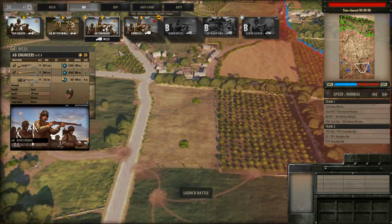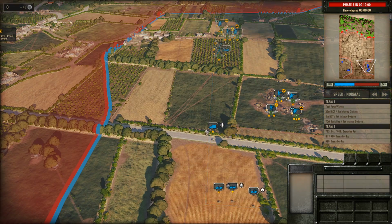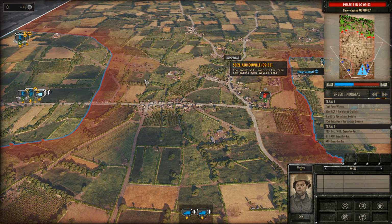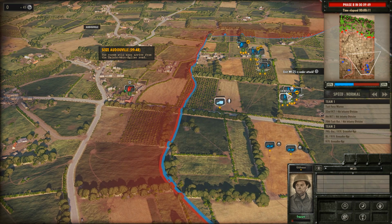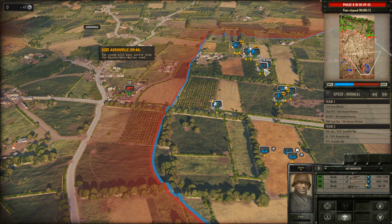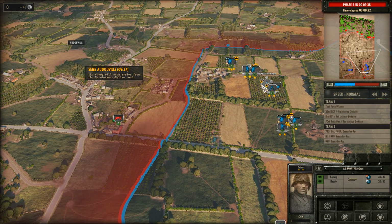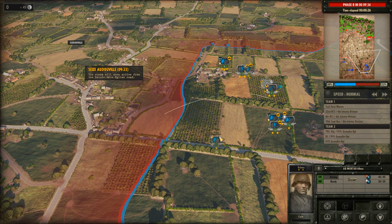I'm going to have 2 on that side. 1 to come in from over here. Let's go. Bring the engineers. Contact. Yep, roger that. That machine gun is going to be nasty, so let's smoke it up first. I will have 1 mortar on smoke, and I have 1 mortar on actual HE rounds.